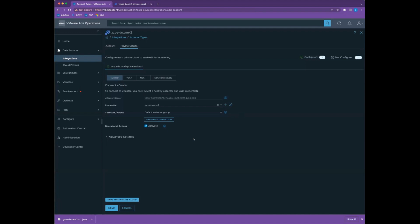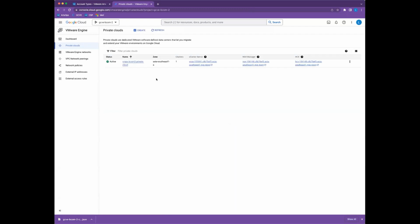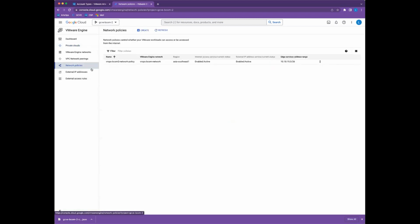So the recommendation is to deploy a cloud proxy within each of the private clouds within GCVE. Once you deploy a cloud proxy within GCVE, how can you make sure that that cloud proxy can reach out to Aria Operations SaaS or maybe Aria Operations on-prem? For that, you can go into network policies. And within network policies, you can configure the policies such that the VMware workloads can communicate back into Aria Operations SaaS. You can also make advanced configuration. For that, please refer to the GCVE documentation.